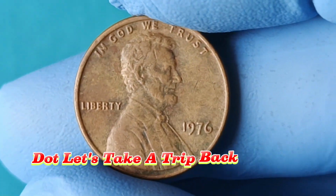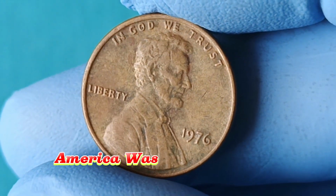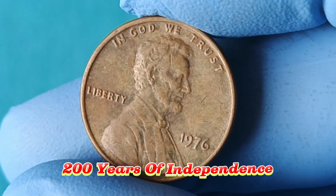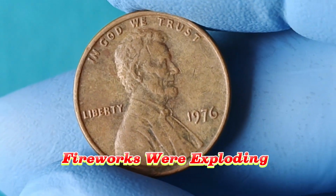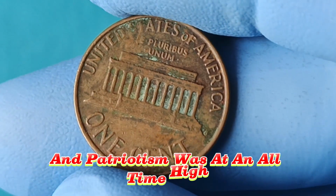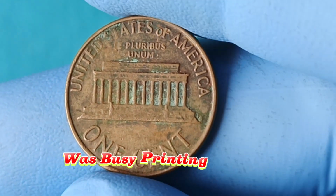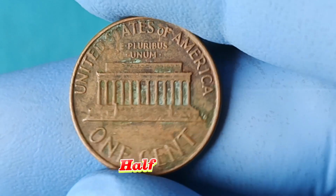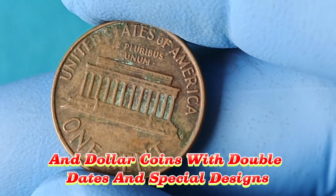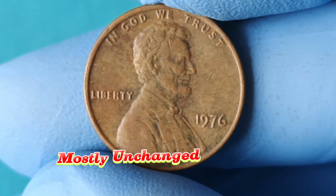Let's take a trip back in time to the year 1976. America was celebrating its bicentennial, 200 years of independence. Fireworks were exploding, parades filled the streets, and patriotism was at an all-time high. But here's the twist. While the country was busy printing special bicentennial quarters, half dollars, and dollar coins with double dates and special designs, the humble 1 cent coin continued its quiet journey, mostly unchanged.